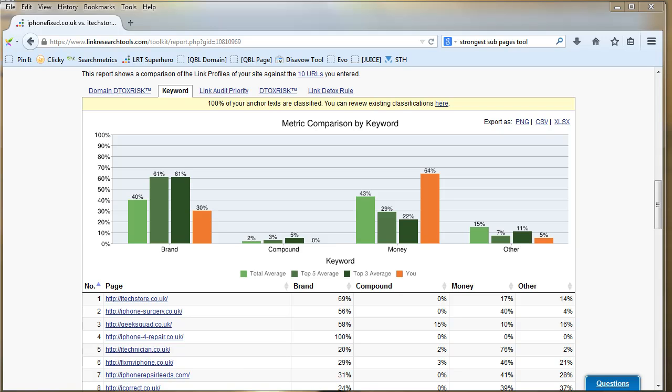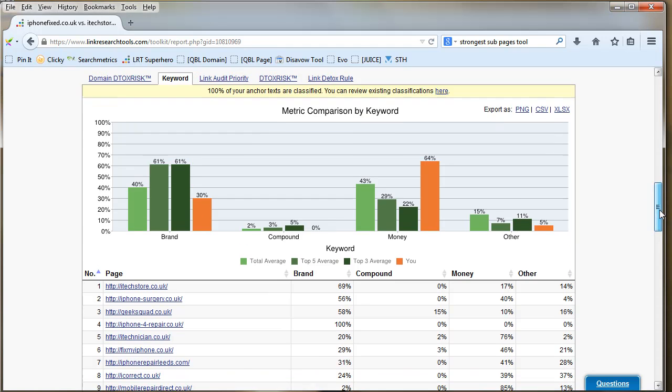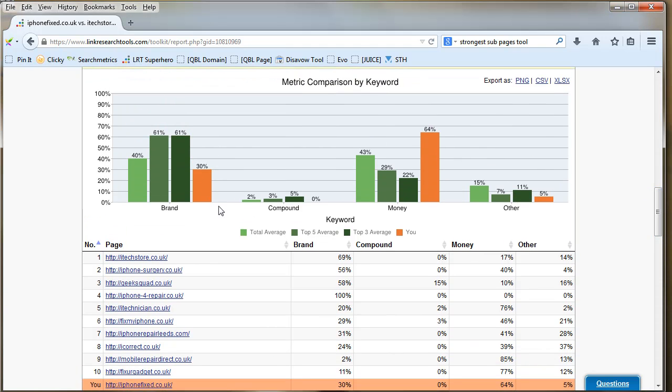One of the first things we can look at is how the variations of different kinds of anchor text vary. Here we're going to talk about brand. An example of that would be, in this case, iPhone Fixed, which is the name of the company. Money would be something like iPhone Repairs. A compound is a mixture of the two, so it'd be something like iPhone Repairs by iPhoneFixed.co.uk. Other is all the ones that are like click here or find out more, that sort of thing.